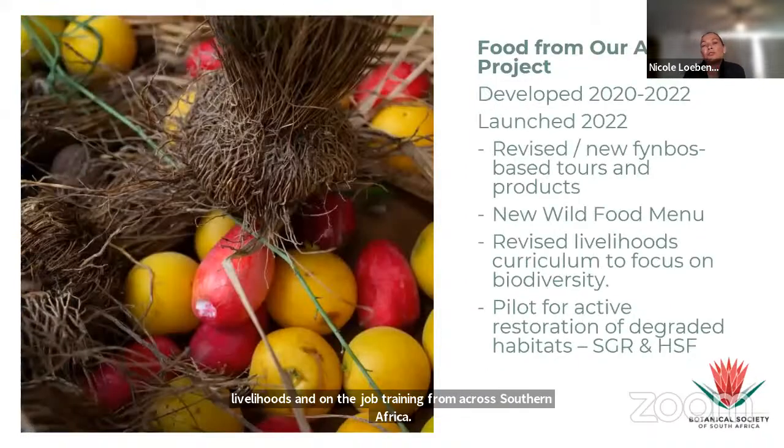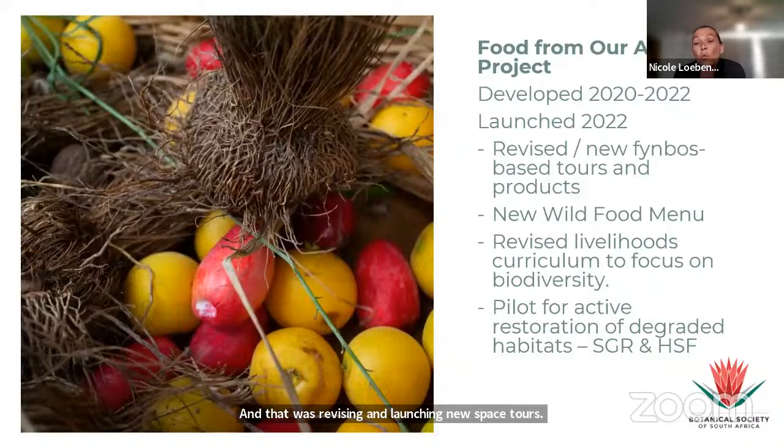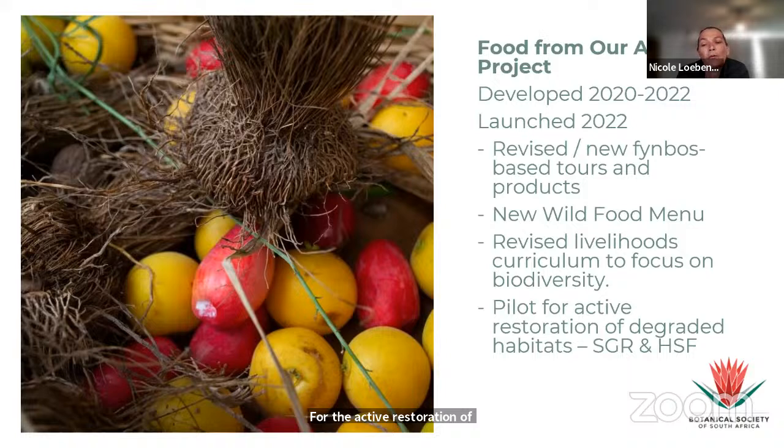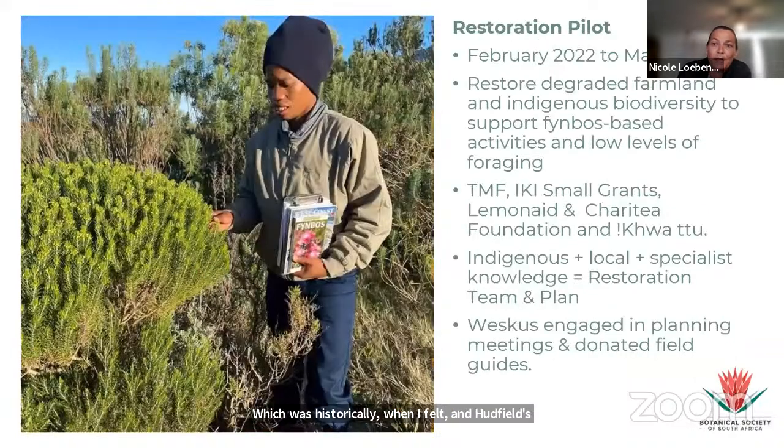So we launched the Food from Our Ancestors project in 2022, and that was revising and launching new Fynbos-based tours and products, and launching a new wild food menu that changes seasonally, revising our livelihoods internship curriculum to focus on biodiversity, and then, of course, the part we're all interested in, we launched a pilot for the active restoration of degraded habitats, the degraded farmland, which was historically Swartland Granite Renosterveld and Hopefield Sand Fynbos. So the restoration pilot was launched in February 2022, and it will continue until March 2025.